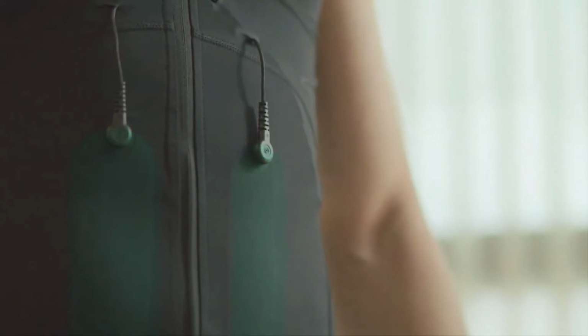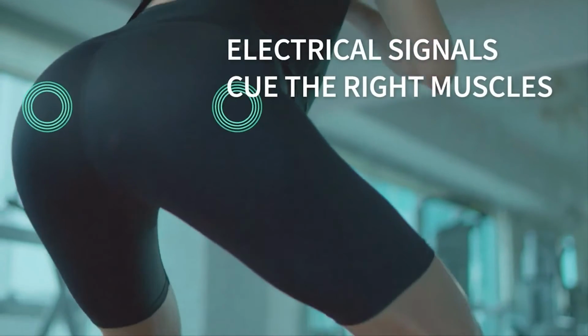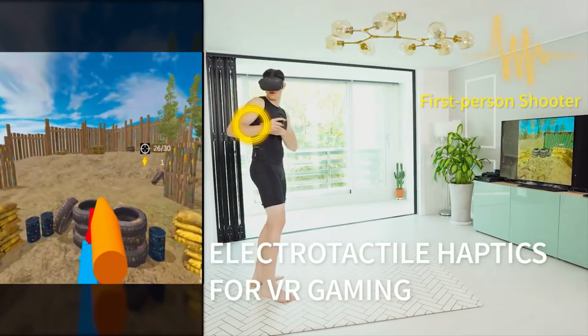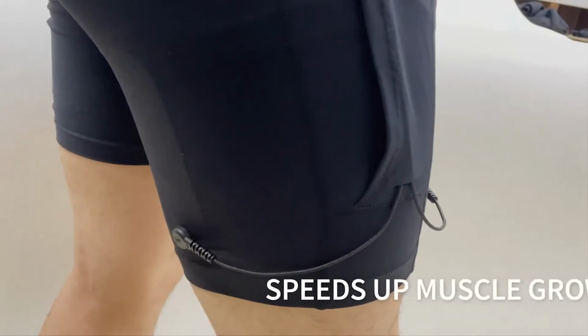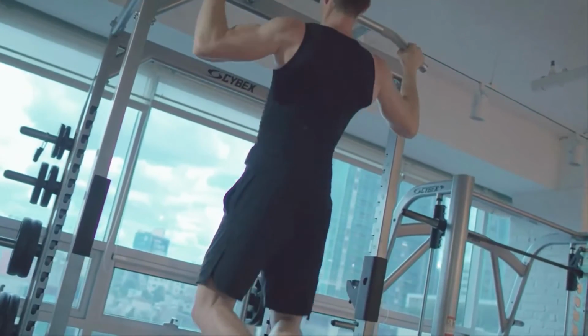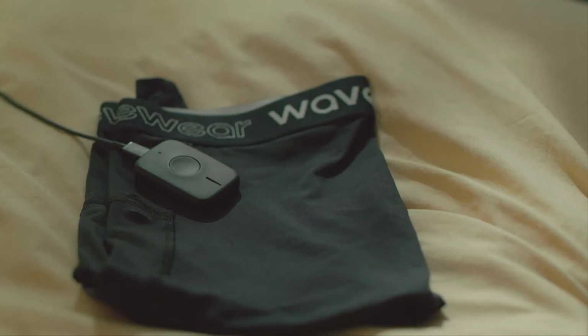It has electrodes targeting major muscle groups. These send electrical signals to cue which muscles you should work on, and provide electrotactile feedback for gaming. Because the electrical stimulation accelerates muscle growth, with ElecSuit you can get fit and have fun with it. So, what can you do with ElecSuit?